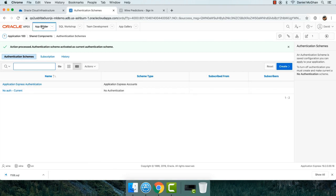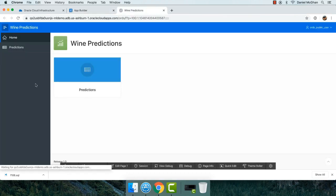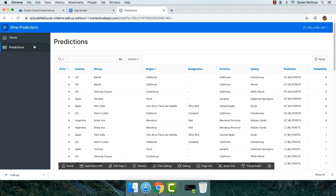So we'll create that, and when it creates it, it also makes it current at the same time. So if I rerun this application, if we go back to the application's homepage, click that same button, now we come straight through to the homepage, which as you can see, I mentioned before, it's somewhat bare bones right now, but we might make that a dashboard page. I'll just use the navigation menu on the left to navigate to the predictions page, and this is where we find that interactive report page, that really powerful report. The idea with an interactive report is to expose as much data to the end user as possible and then let them slice and dice the data as they see fit or for their needs.